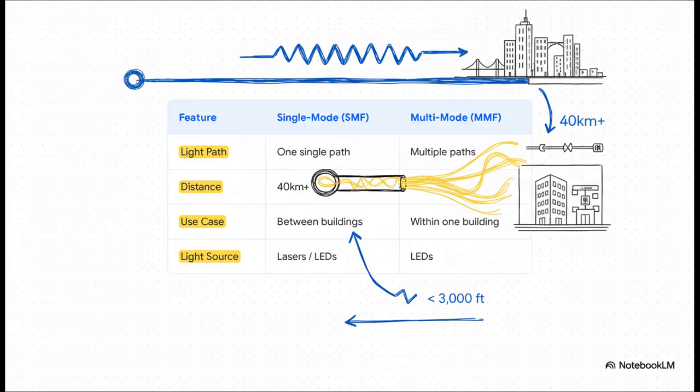Then you have multimode fiber, or MMF. It has a larger core that allows light to bounce along in multiple paths at once. This limits its distance to under 3,000 feet, so you're almost always going to find this stuff running inside a single building, connecting a local network.